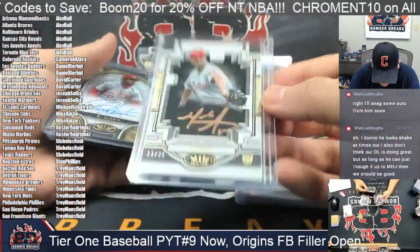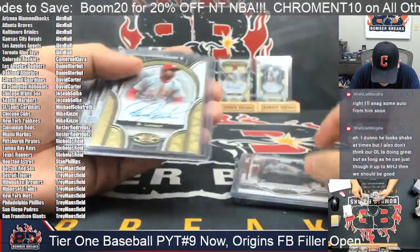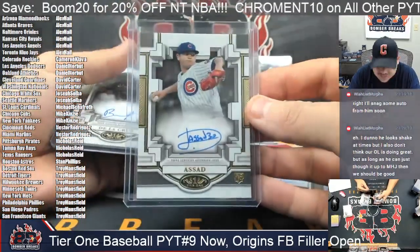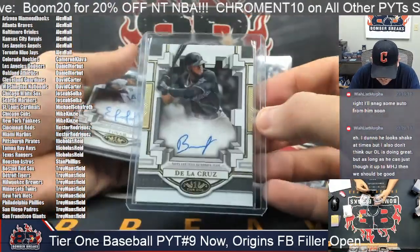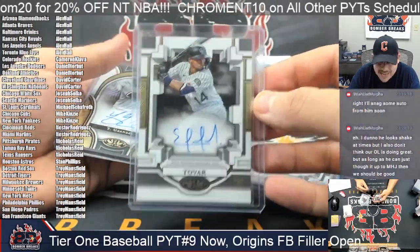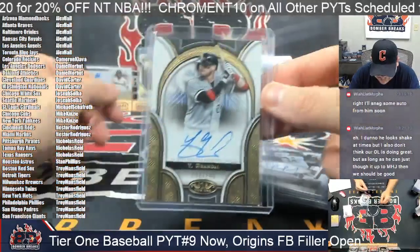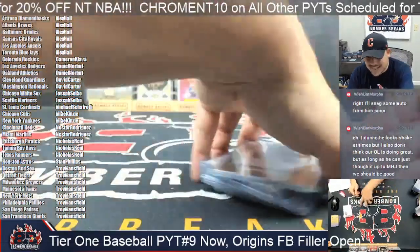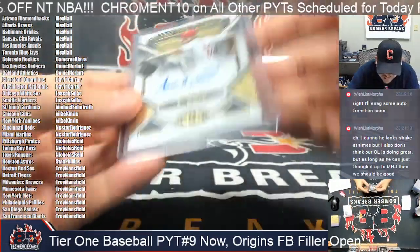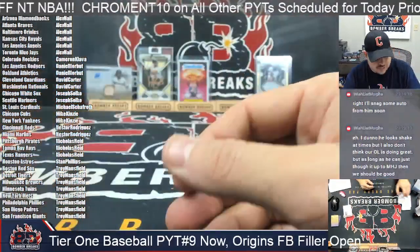We've got Mark Appel out of 25 for the Philadelphia Phillies, Barry Larkin at 99 for the Reds, Javier Assad at 299 for the Cubs, Brian De La Cruz at 299 for the Marlins, Ezekiel Tovar out of 299 for the Rockies, Yasmani Grandal out of 249 for the White Sox. Across the back row, we've got Aaron Nola out of 249 for the Philadelphia Phillies.